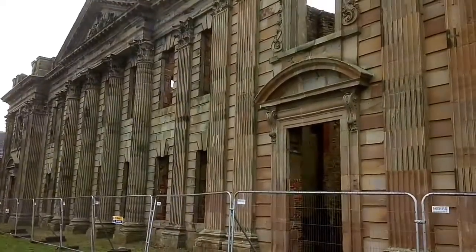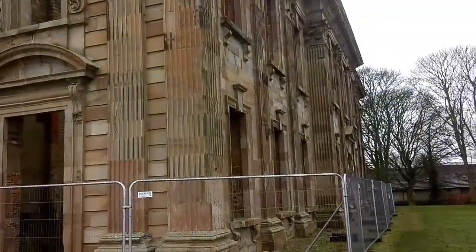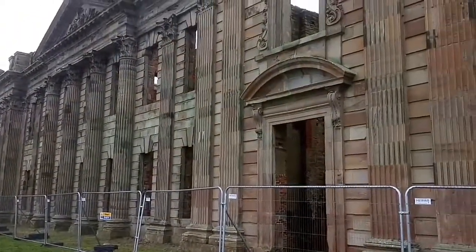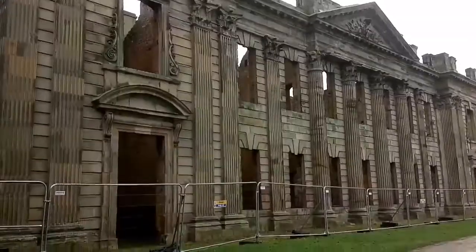The hall was used in a film itself recently, as Wayne Manor in the Batman vs Superman movie. In 1946, Osbert Sitwell bought the hall for the sake of preserving what was left, and today it's in the care of English Heritage, and that's who are doing the works at the moment.